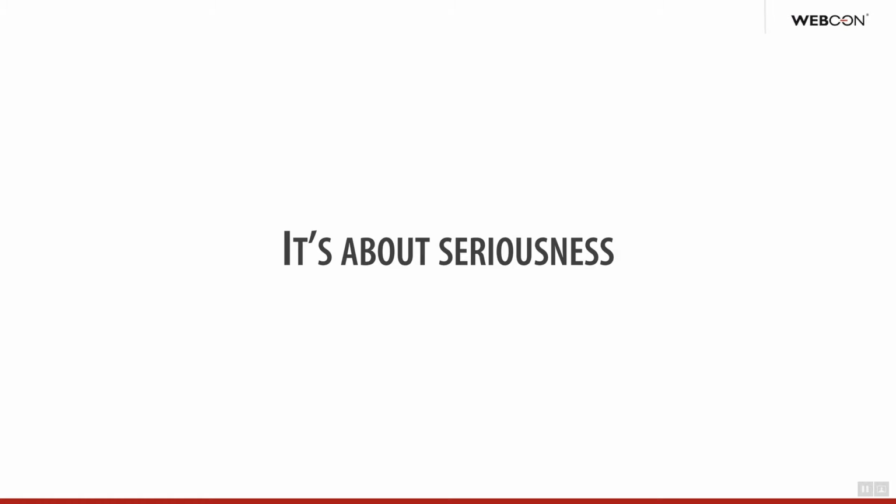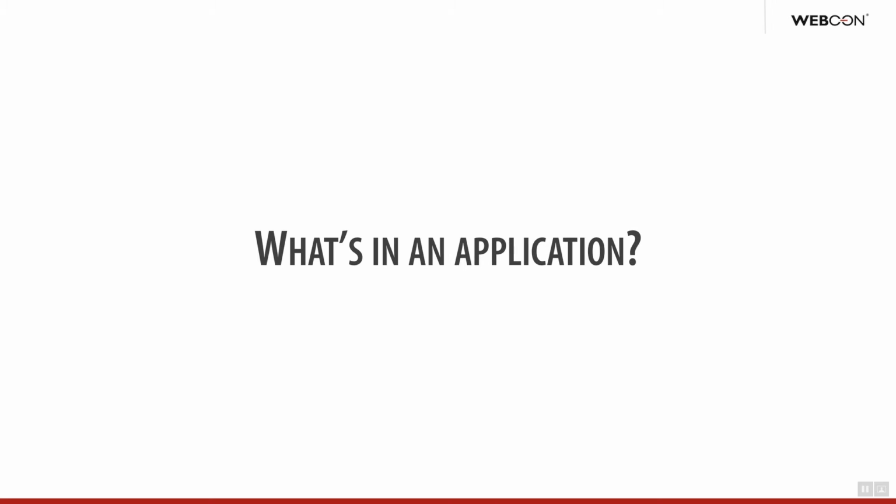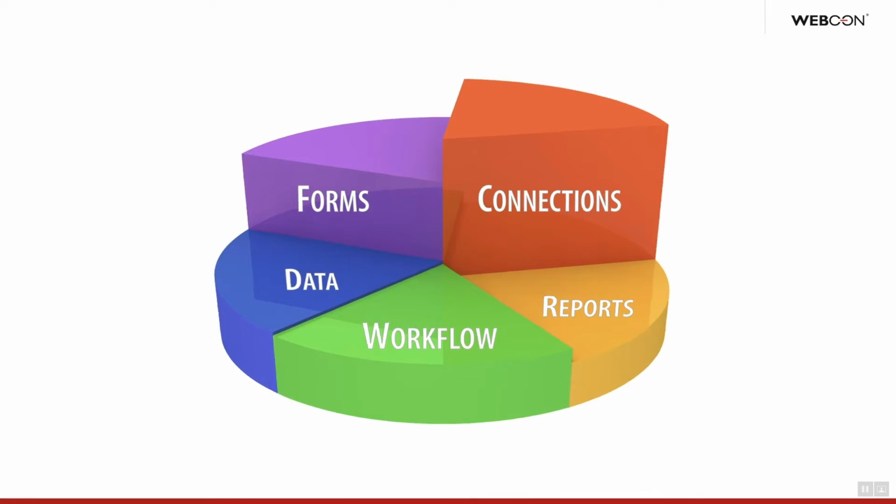And that stuff matters. And to get at what we mean by complexity and seriousness, I need to start by asking you a question. What's in an application, or what do you think is in an application? If you're thinking it's a combination of these things, data and reports and workflow and connections and forms, look, that's fine. An application does begin here, but sorry, that's not enough. There's more going on in an application than that.